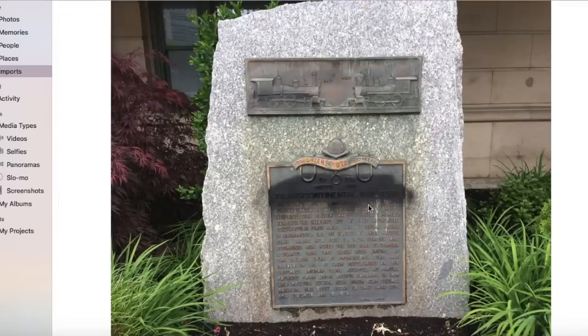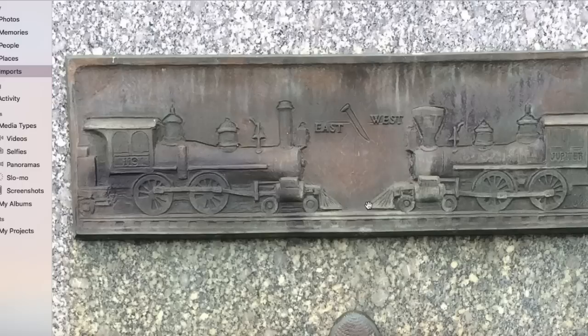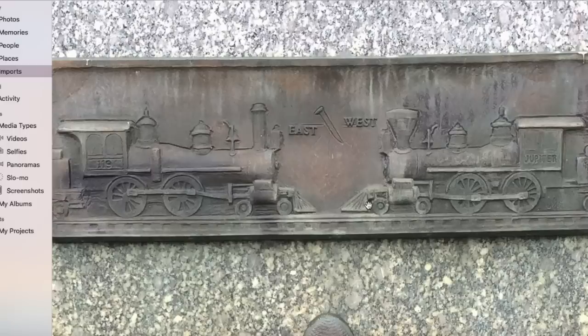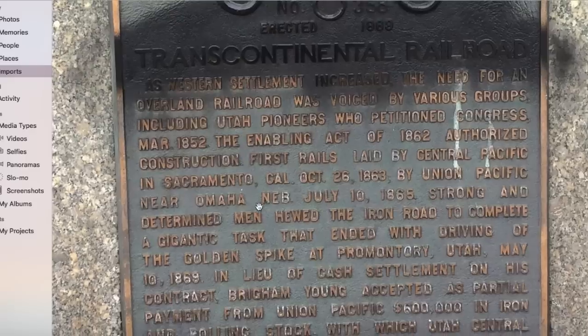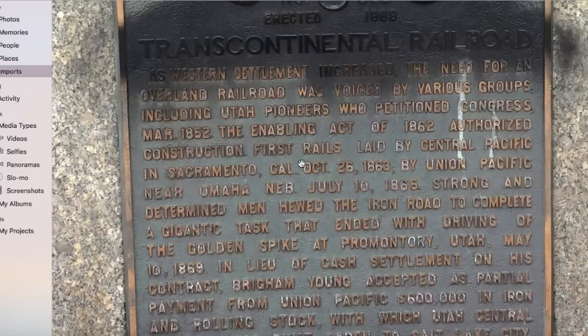Now here's a little plaque, and this is basically commemorating the East meets West, where the train meets in Utah. As Western settlement increased, the need for an overland railroad was voiced by various groups, including Utah pioneers who petitioned Congress. March of 1852. So what, they petitioned Congress while they were still on the wagon trail? The Enabling Act of 1862 authorized construction.